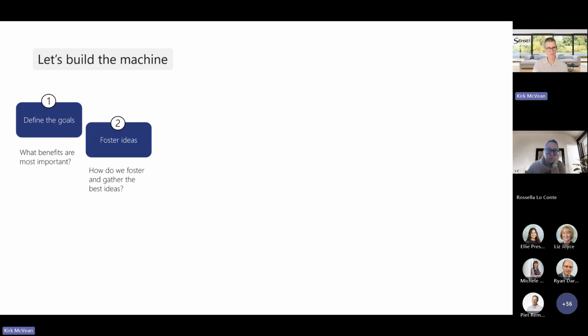The next thing is we need to foster ideas. So we know the destination. We know what success looks like. How are we going to get there? We need ideas to get there. We need ideas for projects. So we want to foster them. And the ones we want to foster have to align to the goals.